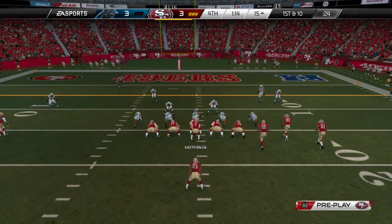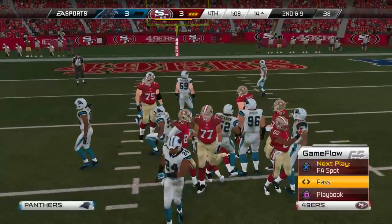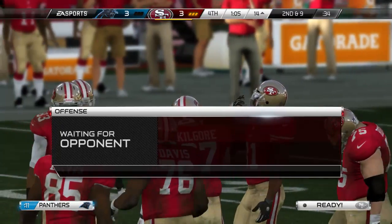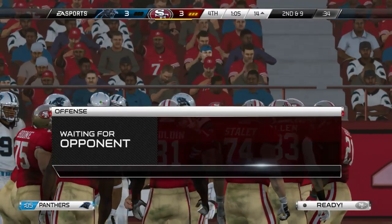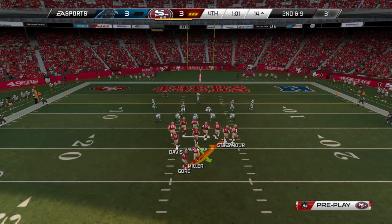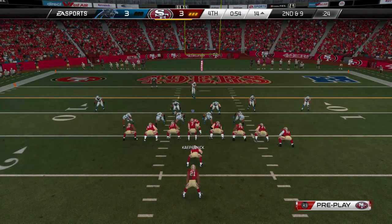This long drive continues. First down and 10. Back to the ground. Good job by the defense that time. Everybody's expecting a pass. They were ready for the run, and they stopped the offense for a short gain in the red zone. The 49ers coming to the line still have all three of their timeouts here in the fourth quarter.